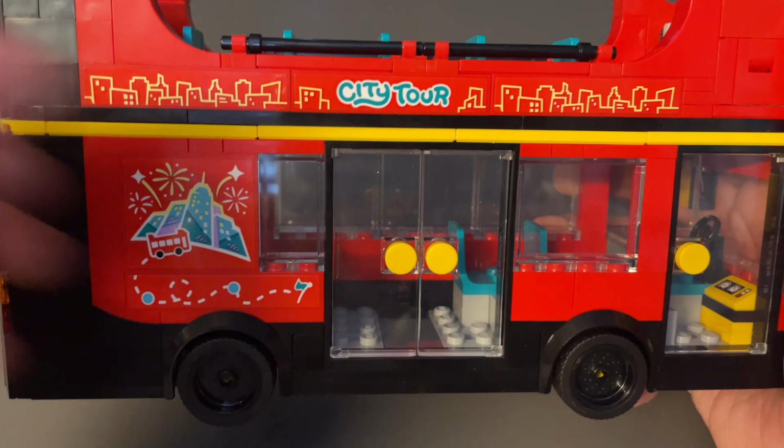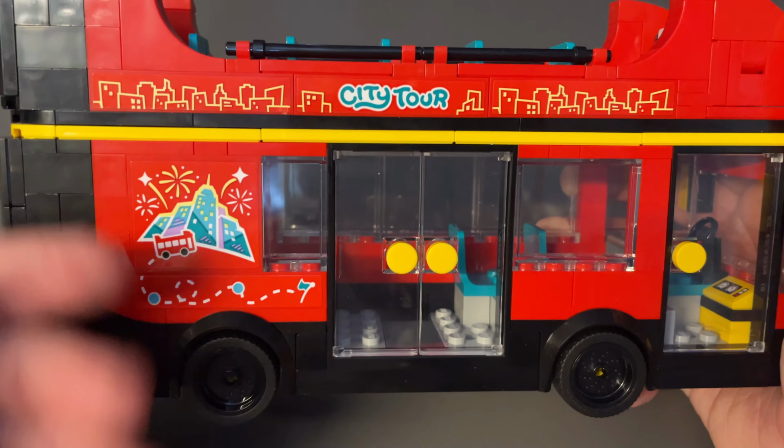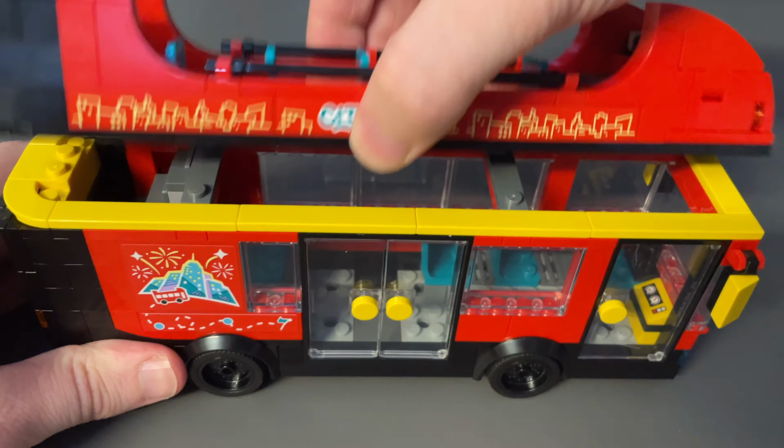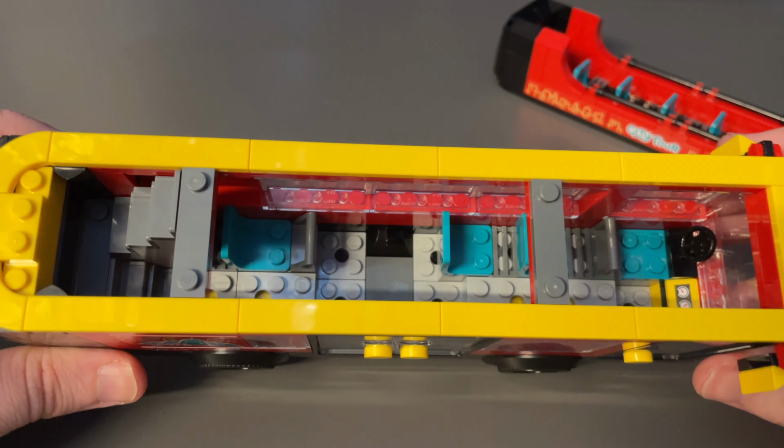Moving around to this side then, it's basically a mirror image with these stickers here. You've got the 2 double doors so you can put in your pushchair, and there is a clip in there so it can clip into place, and I'll show that when we get to the minifigures. And then we have the main door here, where passengers can climb aboard. And you can easily get inside by just removing the roof. It's only attached with a handful of studs.